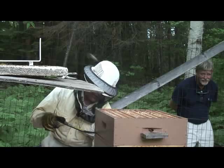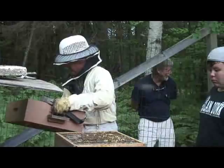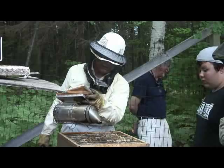Can we see a queen? I'm not sure if we'll find them. We'll try. Him? Her. Holy crap. We're getting down into the more populated part of the hive. It's a lot of bees.